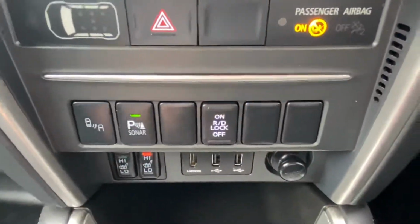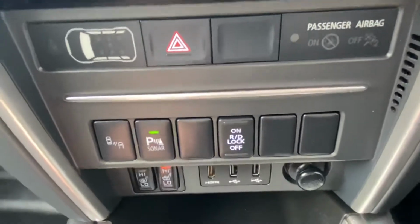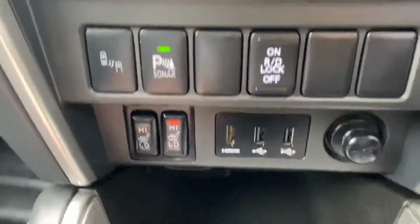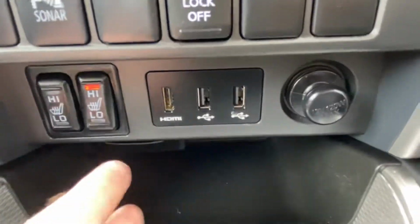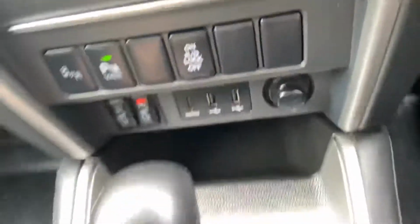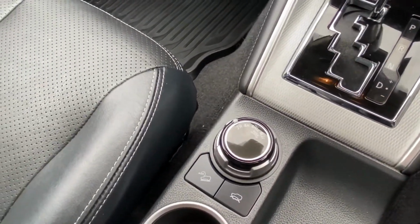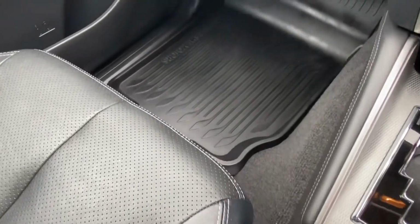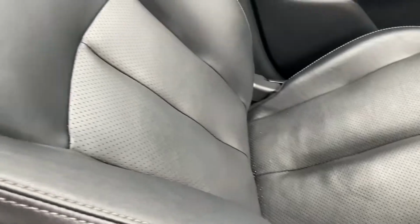And down here, obviously for our blind spot indicators and our sensors, our rear diff lock. And being the Plus, we've obviously got the seat warmers and coolers there. HDMI, USB connections, the whole works. Obviously being an automatic nowadays with all of our four-wheel drive controls just behind it. Up front though, just like the rest of the vehicle, they've looked after it with the rubber floor mats. Seats in excellent condition.